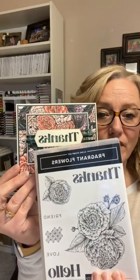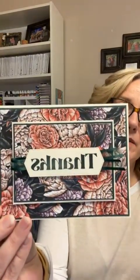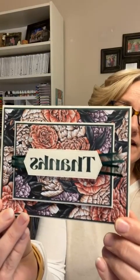All right, let's do the next one. Again, just so gorgeous, this designer paper. You see that label again from the die. The word thanks is one of the images in the Fragrant Flowers stamp set. A little bit of ribbon, just lots of layers on this one. The next one, oh gosh, I didn't even attach the inside. I don't know why. Okay, so pretend that piece is attached.